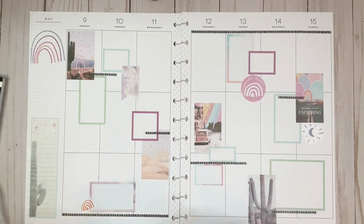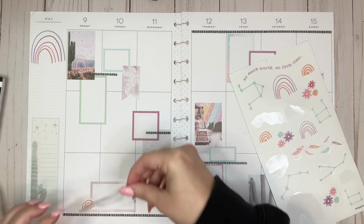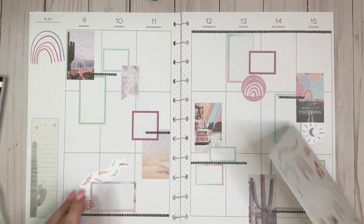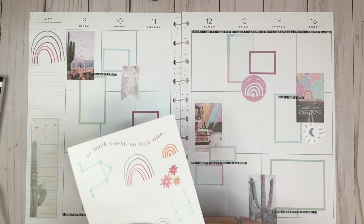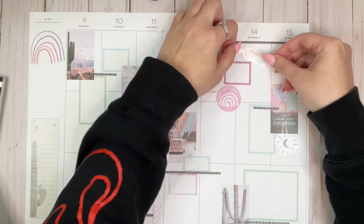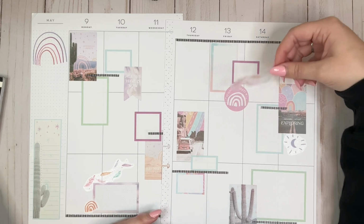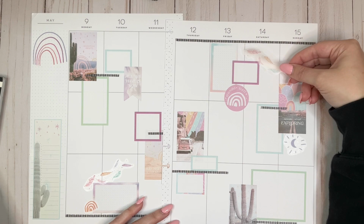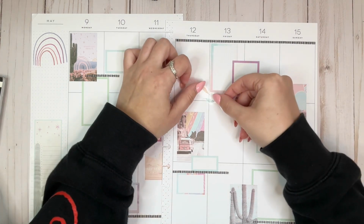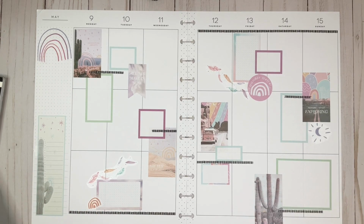Let's put it there. I really want to use these feathers. I think these are super pretty and fun. Let's do it like this. Like they're kind of blowing in the wind. And then let's take the other piece and put it. I feel like it needs to go over here somewhere, but I don't want it to be at the exact same angle because it's literally the exact same sticker. So I kind of want to put it at a different angle. What if I put it here? Yeah, that works. Okay. What else?